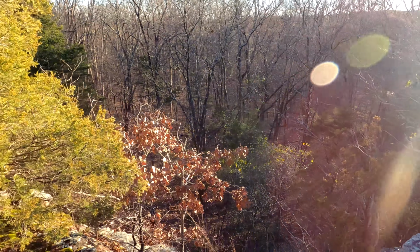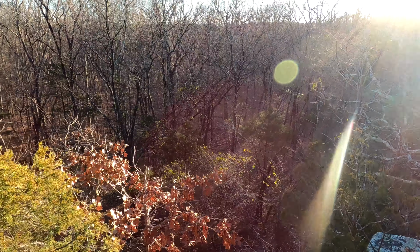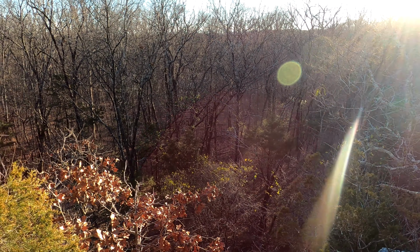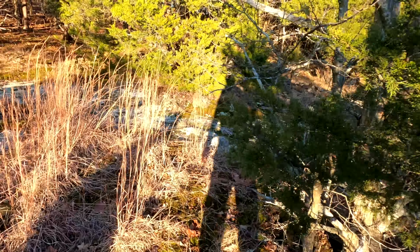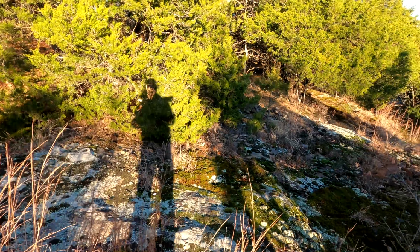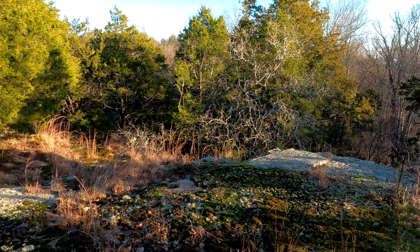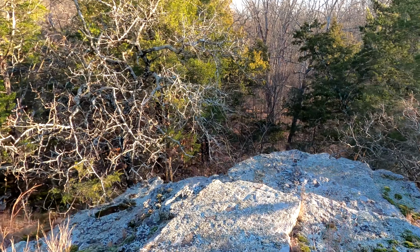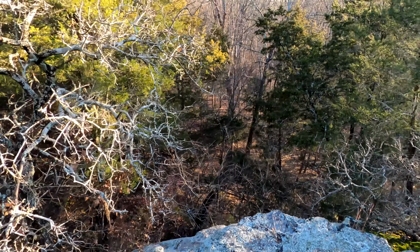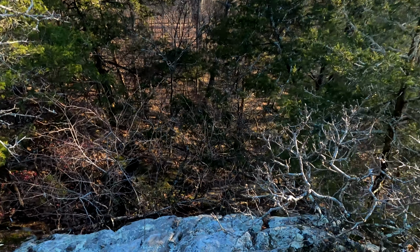But, kind of cool overlook. See the forest down below. The only problem is you can hear the interstate clear. But, yeah. There's too many nice, cool spots around here to, you know, if you can't handle the interstate, then you're missing out. Bulge hole and all that. Yep, pretty neat. Pretty neat, I do say.